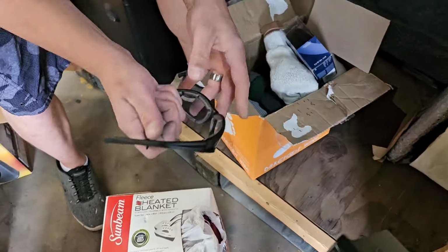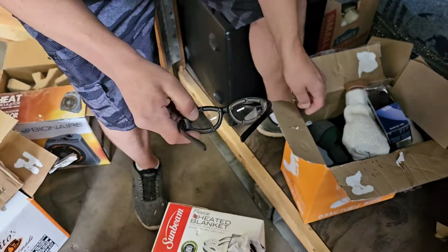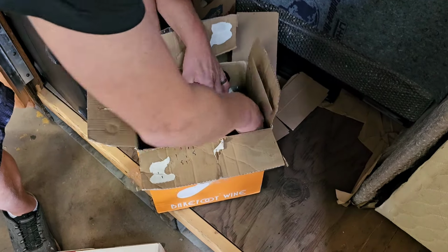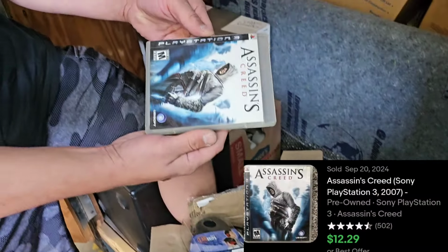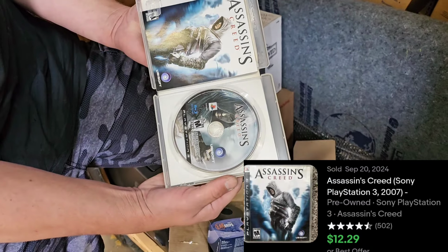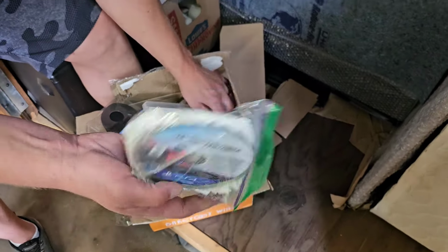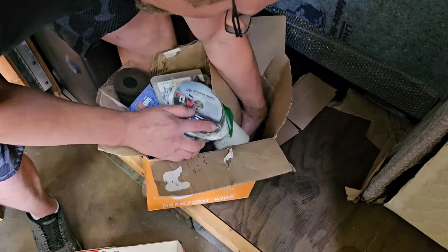More shades in there. These are like riding glasses. Yeah, they got foam on them. Oh, sweet. PlayStation 3. That's a good sign. Riding glasses and gaming. Oh, yeah. PS4 games. Oh, this is going to be huge.